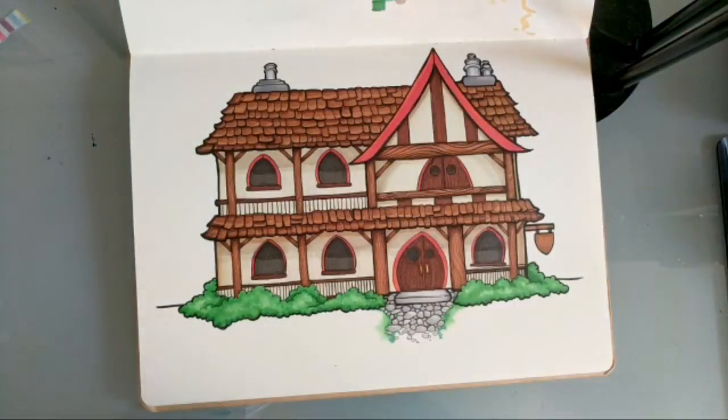Okay, I think that is starting to look really, really good in terms of the shadow.